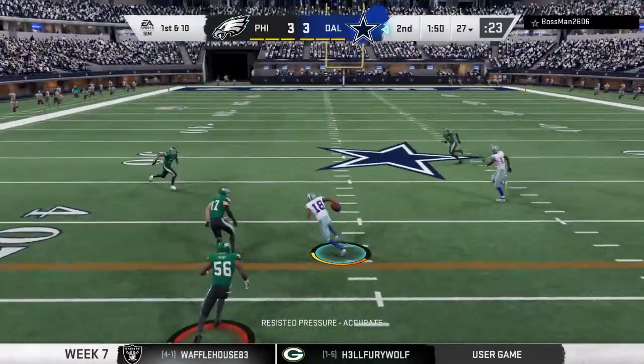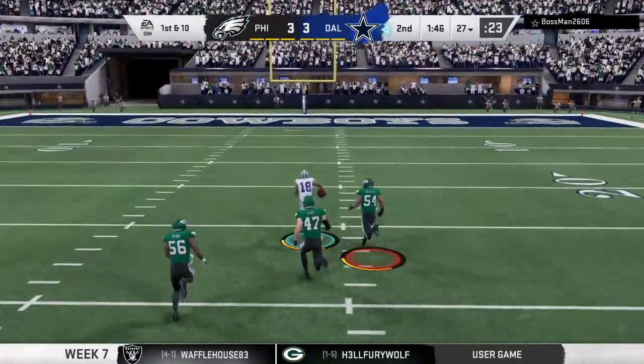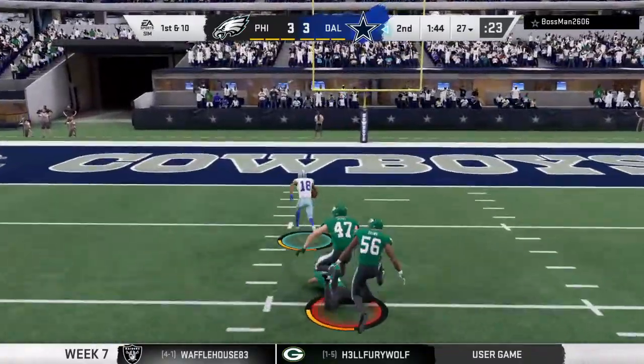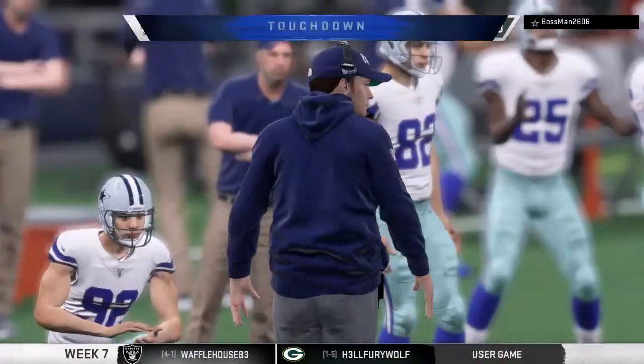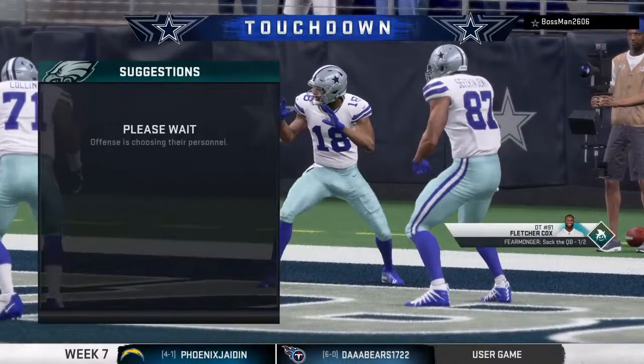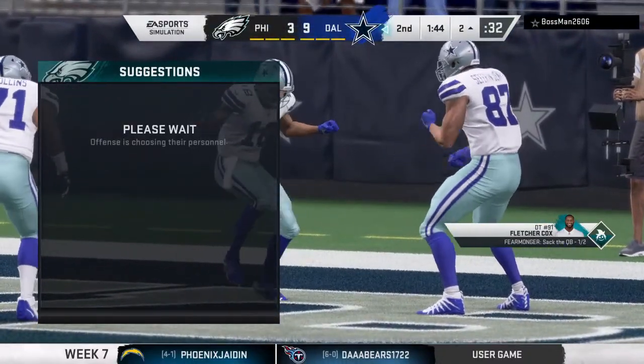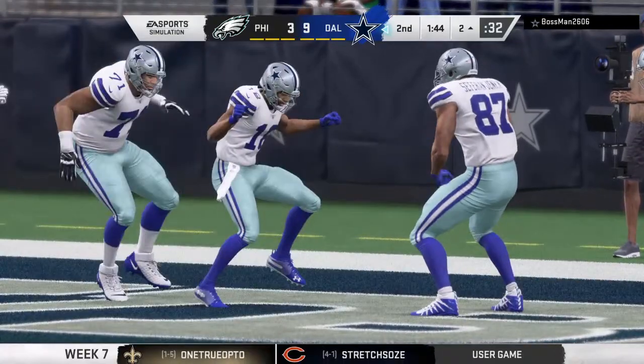Throwing, Prescott. He finds Randall Cobb on the completion. 30, 20, 10, touchdown, Cowboys. Randall Cobb, his second touchdown on the season. And the Cowboys have taken the lead.